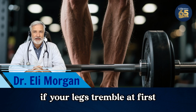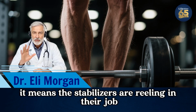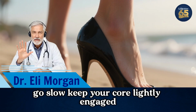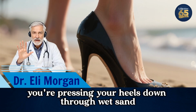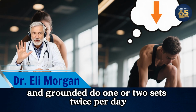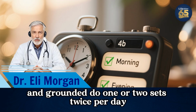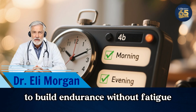If your legs tremble at first, that's normal. It means the stabilizers are relearning their job. Go slow, keep your core lightly engaged, and imagine you're pressing your heels down through wet sand. That mental cue keeps the motion deliberate and grounded. Do 1 or 2 sets, twice per day, a morning and evening, to build endurance without fatigue.